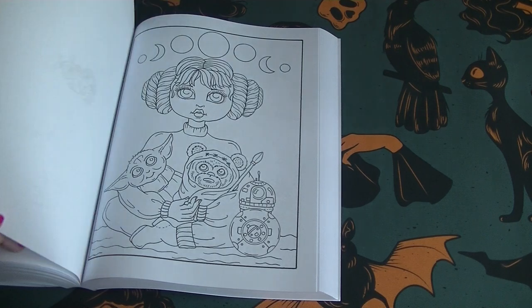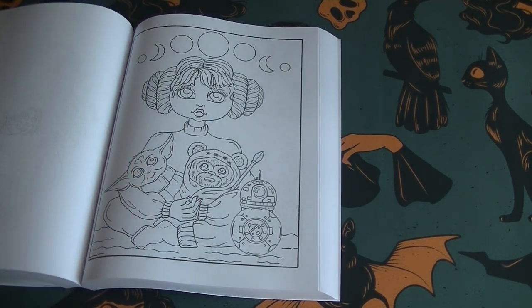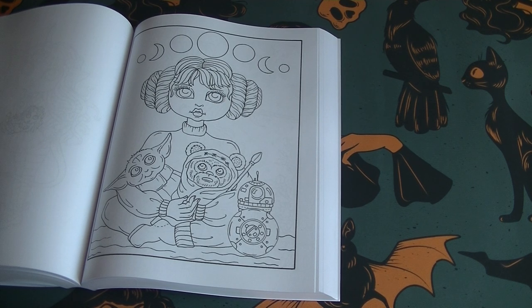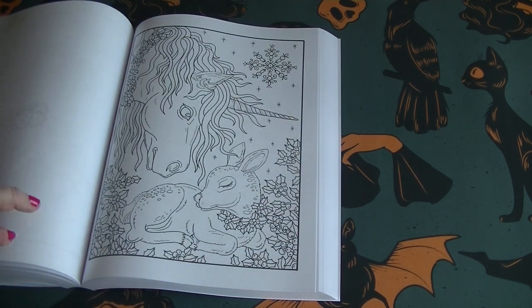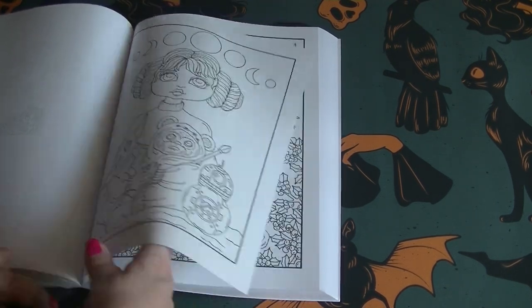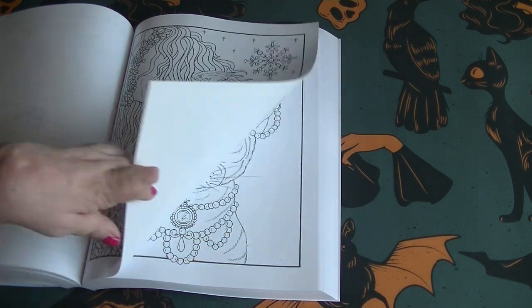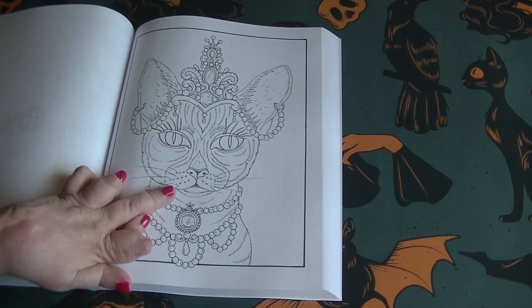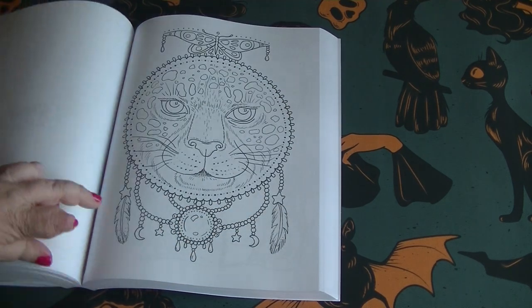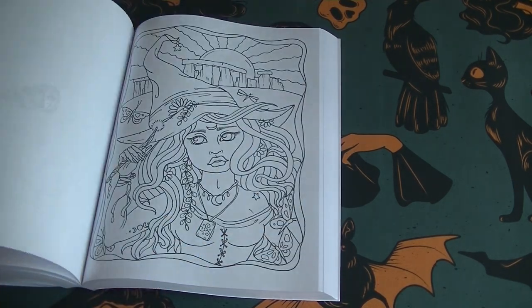This one she did for a May 4th event, like a Star Wars event. Super cute. I'm going to save that for next year. As much as I want to color it, I'm going to save it and color it then in May. I love these cats with the crowns and all that on. I really, really like that, even though I don't color fur.